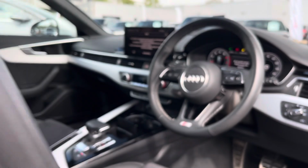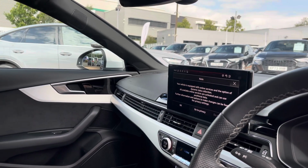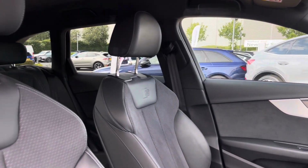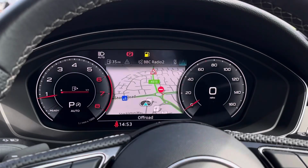Moving into the front now, we find a very well designed and luxurious cabin expected of this prestigious brand. You do get the Napa leather as well as the Alcantara door inserts and the aluminium dash. With this being the S-line model, it does mean you get these two-tone sport seats which have the S logos as well as the white stitching.